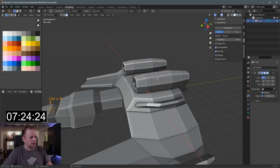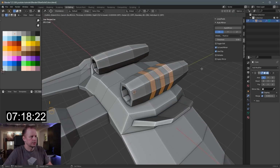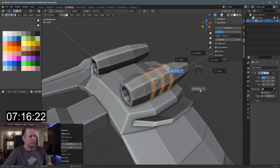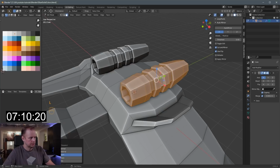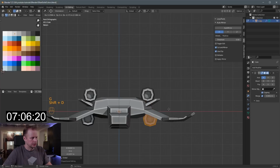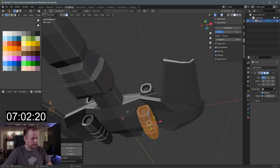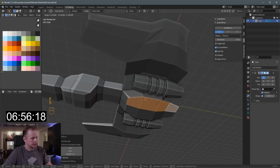Control R, let's do a few of these, Alt and Shift select on the edge loops there, I to inset those, comma and do global, but period and do individual origins, scale those down. Then we'll make 4 engines I think. G to move that on, Shift D to duplicate it down here, maybe there. And I want to make some weird shape here as well, I think. It's a bit thicker here. E to extrude this, S to scale.